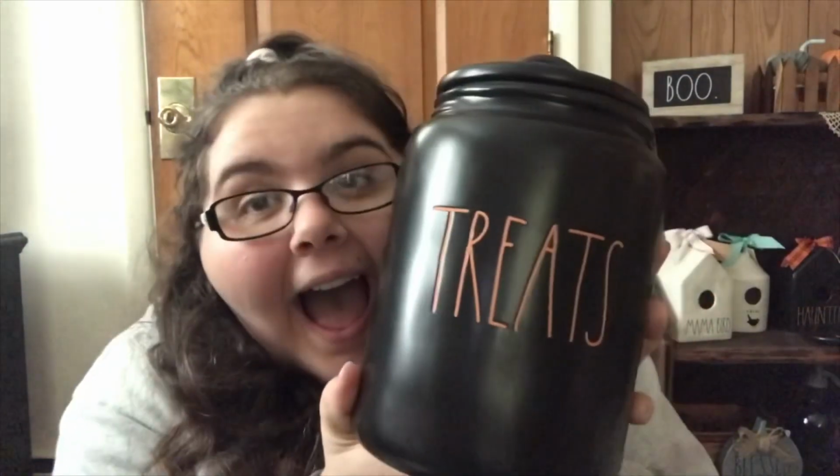So the next thing that we got are trades. The first one that we got is the potion mug with green on the inside, and this is actually already in our display for Halloween, so I need to go put this back in the display because I kind of took it out. Then, from the same person, we got this canister. I was so excited when she said that she would give this to us. So, yay! We finally are done with our Halloween canisters.